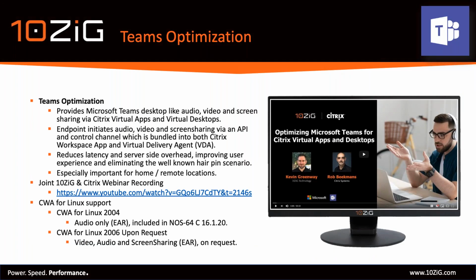So Teams optimization. Again, we've discussed this a number of times already throughout the webinar. This is a joint Microsoft and Citrix innovation to redirect audio, video, and screen sharing via the endpoint when using the Teams desktop application in conjunction with Citrix Virtual Apps and Desktops. And this optimization reduces latency and server-side overhead, improving user experience in hairpin scenarios, which otherwise create a forwarding scenario between the endpoint and the virtual apps or desktops.